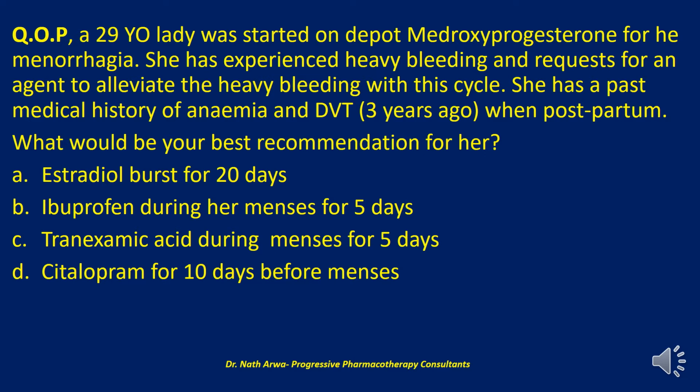What would you recommend for this lady? Would it be estradiol burst for 20 days? Would it be ibuprofen during her menses for 5 days, or would you administer tranexamic acid to stop the bleeding for 5 days, or would you give her citalopram for 10 days prior to her menstrual cycle? I'll give you 10 seconds to choose the correct option.